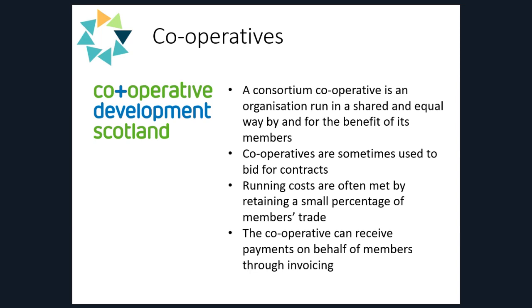A consortium cooperative is another type of consortium model which organisations can consider. A consortium cooperative is an organisation run in a shared and equal way by and for the benefit of its members. Members are businesses, and the cooperative may be for any purpose which supports the members, for example, marketing, tendering, innovation or exporting. Cooperatives are increasingly being used to bid for contracts individual members could not win alone. So running costs are often met by retaining a small percentage of the value of members' trade, meaning that members contribute in proportion with usage.